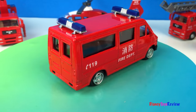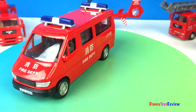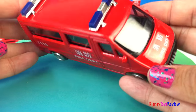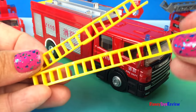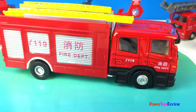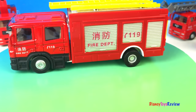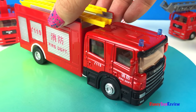Next, we have a fire department and rescue van. It even has two sets of sirens. This is a great rescue vehicle. Next, we have a fire truck. The ladders can come off. It has two different kinds of ladders. Let's go save some people.